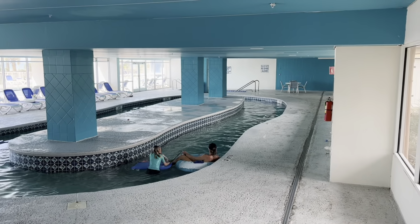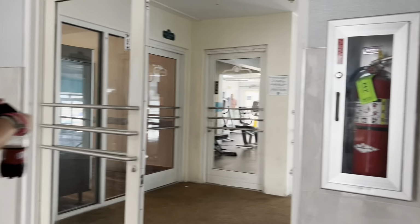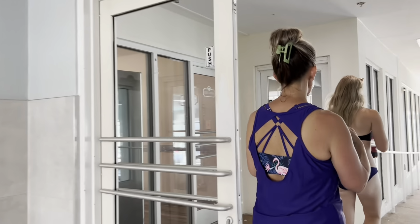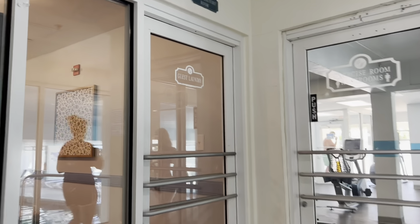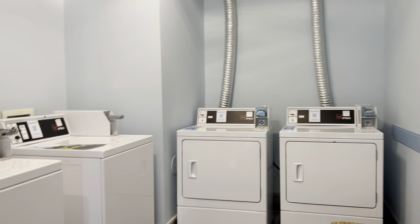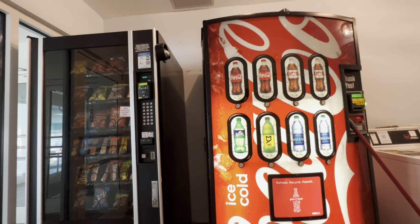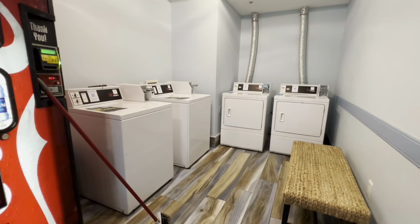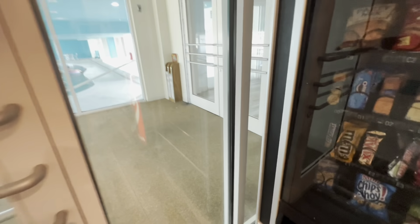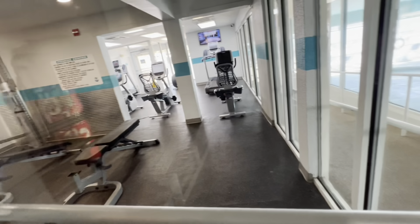Tower one pool, very nice. Laundry room, washers and dryers, and then vending machines as well. Pretty cool. Here's the gym. Let's see if anyone's in here, okay.